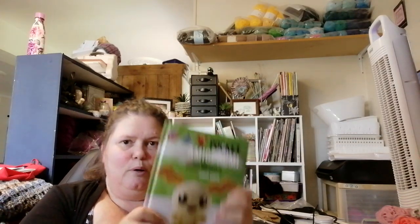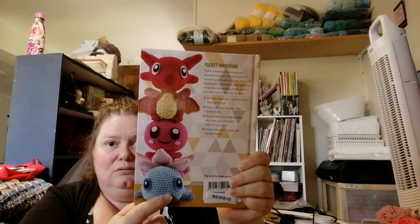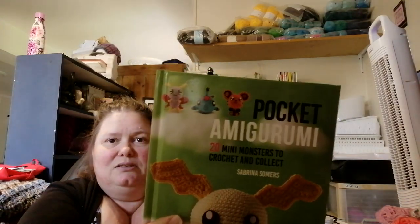I like that book. The next one I got was Pocket Amigurumi, because I think these look so cute, little monsters, or little things. They vaguely look like Pokemon, but they're not Pokemon, but I think they look like Pokemon. If you look on the back, it looks like a Bulbasaur. And then there's these ones on the front. 20 mini monsters. Hopefully I'll be able to make something off that. I am finding sewing parts on, I'm still not good at sewing parts on. But hopefully with practice.